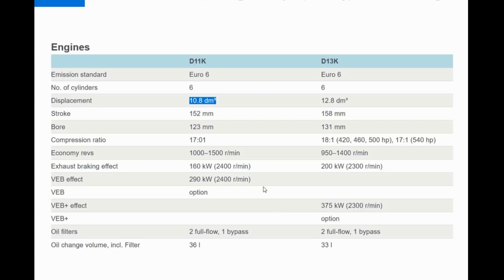Right, so what I've got here is a Volvo D11K, and it has a displacement of 10.8 litres, six cylinders, which works out at around 1800cc-ish per cylinder. And again, it has a 152mm bore. This is a diesel, just ignore that. The pistons are very heavy, and because the pistons are very heavy, we have a low RPM.